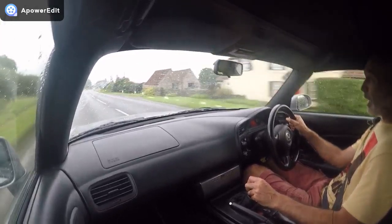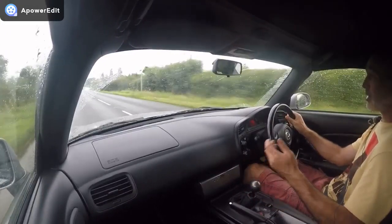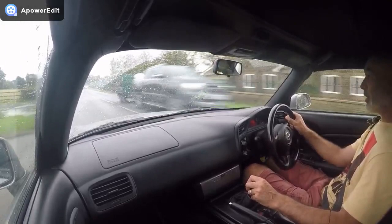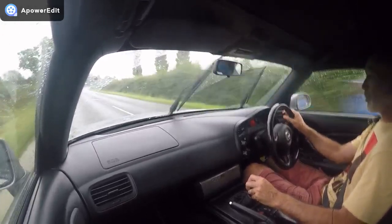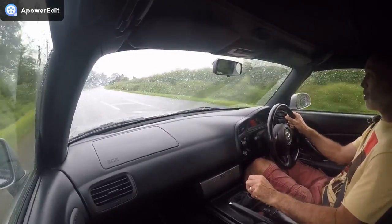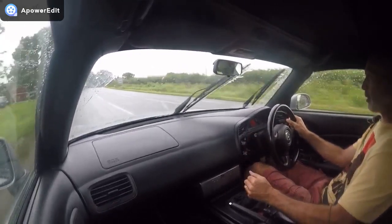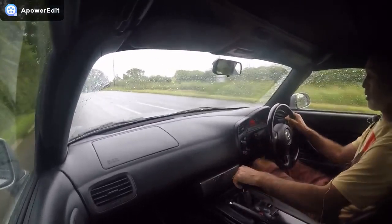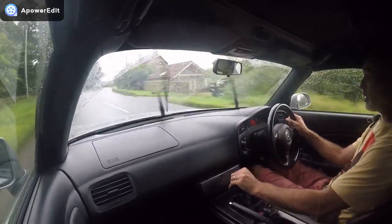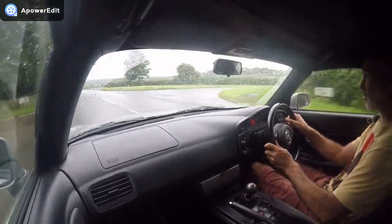If you look at the used values of these things by comparison to some of their so-called competitors, and I'm talking maybe Z4, Mercedes, even the Porsche Boxsters, the S2000s are commanding incredible prices, and justifiably so in my opinion, because if this isn't already a classic, it's becoming wonderfully sought after in the right way, because people appreciate exactly what this car is all about.